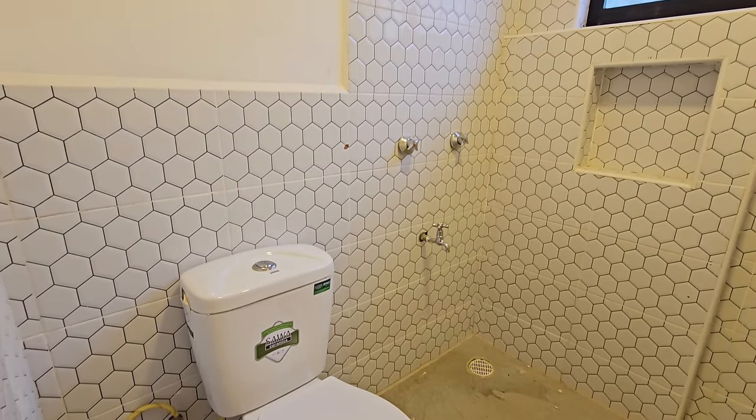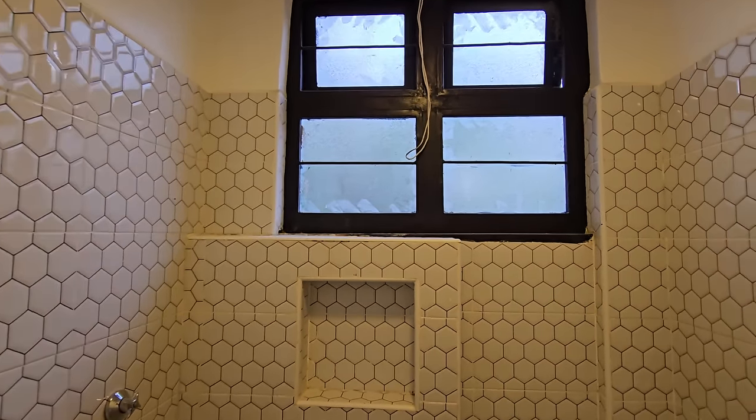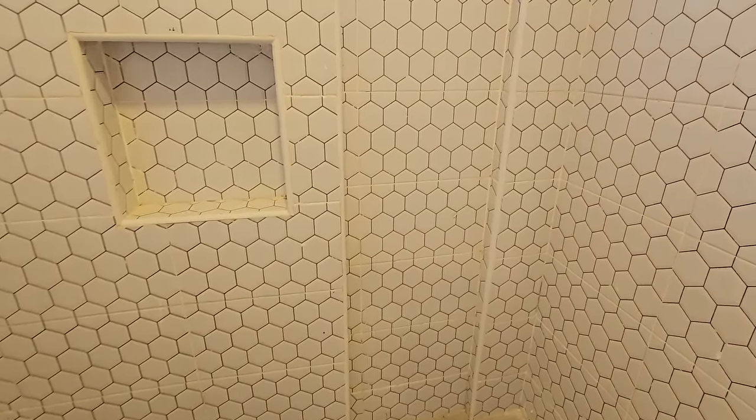Notice the niche, hexagonal tiles, beautiful. To think that this house was completed in 23 days. Mind blowing. What do you think? Stay tuned all the way till the very end.